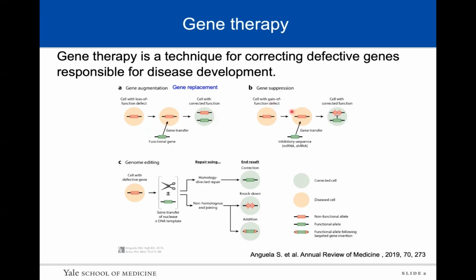The second type is called gene suppression. In this case, either siRNA, shRNA, or mRNA is delivered to target cells to enable target knockdown of the specific gene at the translational level. The third type of gene therapy is called gene editing. Typically, a nuclease is delivered to target cells. This nuclease can initiate either gene correction or knock down or knock in a specific gene.